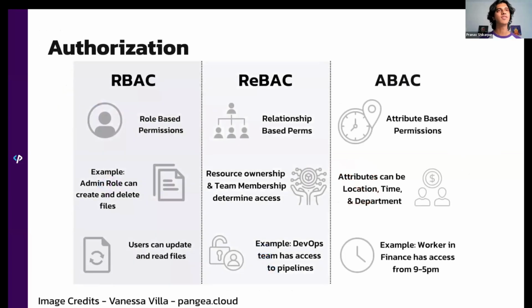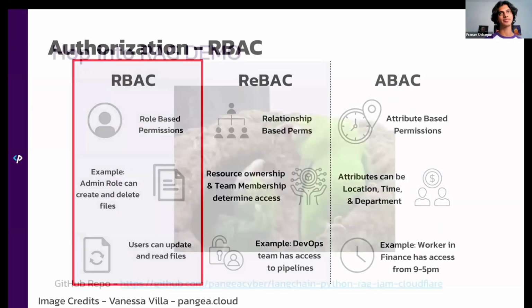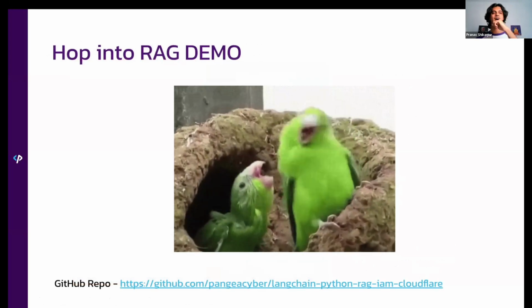For that case, we'll be using RBAC, which is the most basic permissioning system. If you have used AWS IAMs, that uses RBAC. So we're basically going to create roles, assign them to users, and give these documents permissions and roles. Another form of doing this is called ReBAC, which we'll talk about later. But primarily, let's look into how we can add RBAC permissioning for a RAG pipeline particularly, and then we'll talk about how to do complex permissioning. So let's hop into the demo.